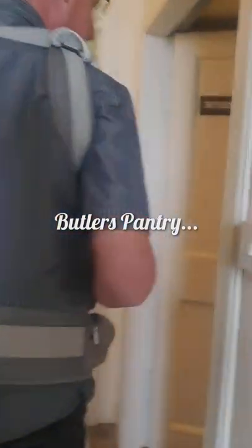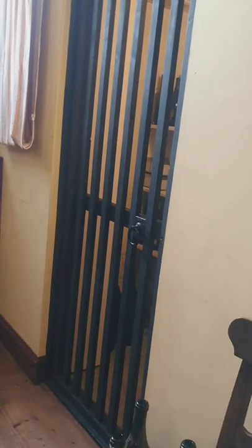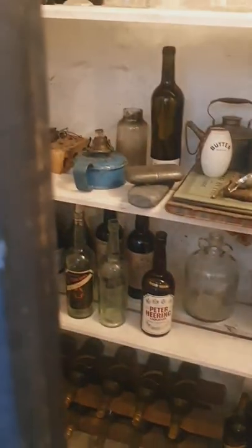Still going down. I wonder how many steps there are. 2,000. So this is fancy. But then the butler's room would be fancy, wouldn't it? Wow, look at this. Oh my word. There's a cage for you. That's where all the wine's kept. It smells kind of fusty.